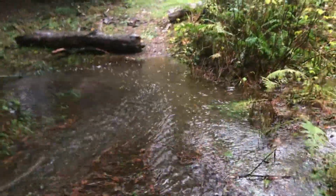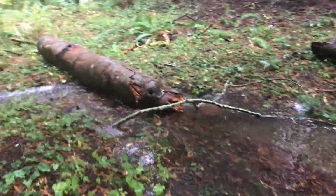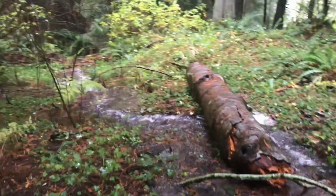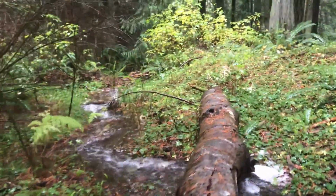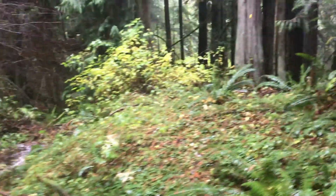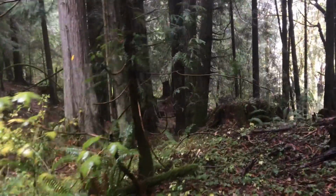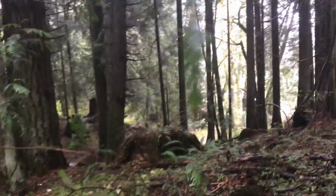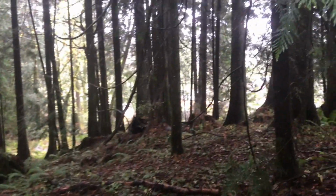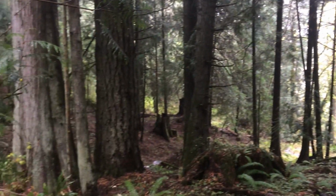So this looks to be the largest concentration of water that then flows down towards the house and goes out into the field. It's a pretty little creek. It goes right through the mushroom area and the denser forest that we want to keep because it's nice and dark and conducive to growing things like mushrooms.